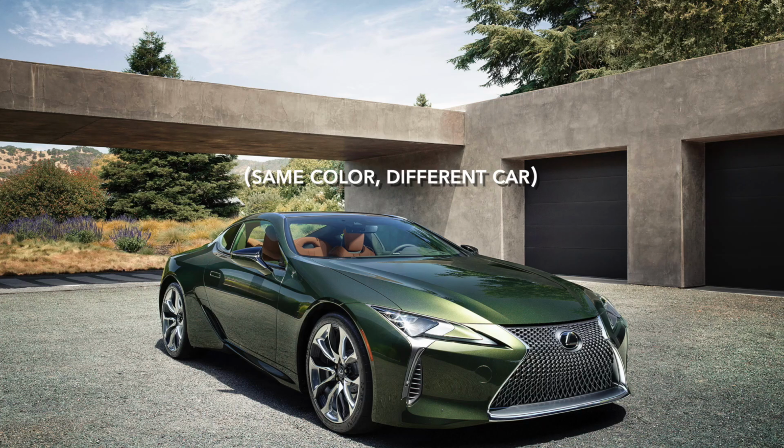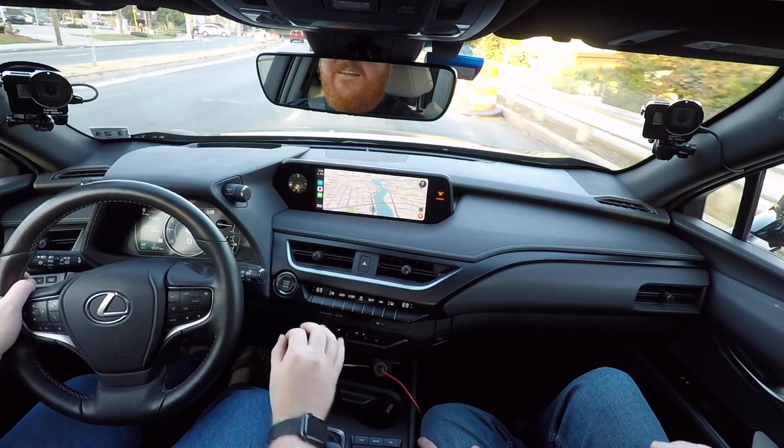Let's talk about the green for a minute. It's an excellent green. We do like the green. Nori Green. Nori like seaweed. I would buy this color car all day long. So basically, just take this color and put it across the entire range. Because it's dark, so it's not going to show too much nasty stuff. This is a good color for a car.